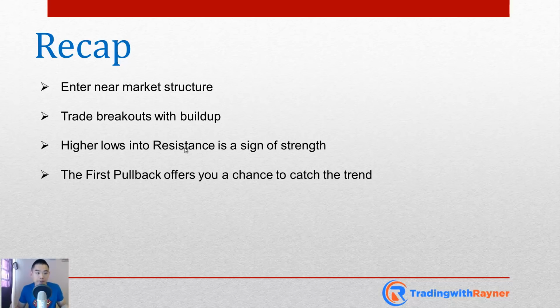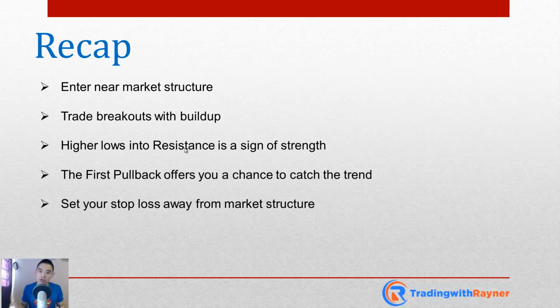That's the first pullback. Number five, you want to set your stop loss away from market structure, because as I've shared earlier, if you set your stop loss just below the low, it's going to get triggered very easily. So give it some buffer. You can set it 1 ATR below the lows for your stop loss.